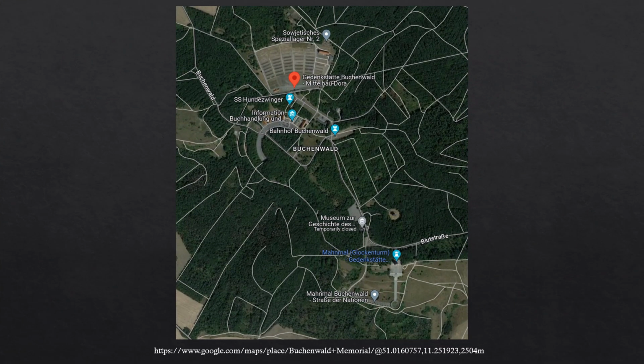In this current day aerial view, you can see the prisoner camp up here. The semicircular area here is where SS offices were located. And then down here at the bottom is the GDR Memorial, which was completed in 1958.